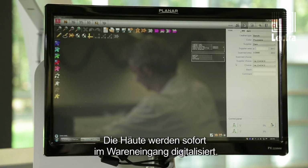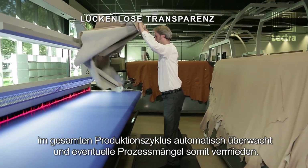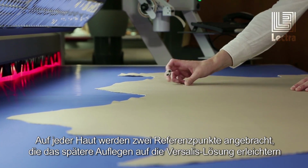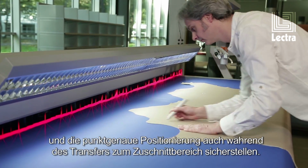Hides are digitized on delivery. Barcodes are used to track operations throughout the entire production cycle, safeguarding the process. 2 reference points are placed on the hide, making it easier to load it on the Versalis and to pinpoint its exact position during transfer to the cutting area.